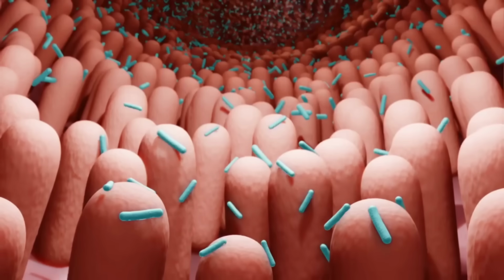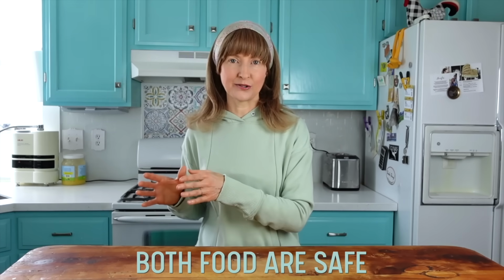So with pickling, if everything is done right with the pasteurization, canning, and the brine, you're going to have a safe food to eat. And with fermentation, so long as everything is properly done, you're going to have a safe food as well. But as you can see, the preparation and the brine of each are very different from one another. Here's an example of two brands of the same vegetable, but one is pickled and one is fermented. Let me show you the difference.